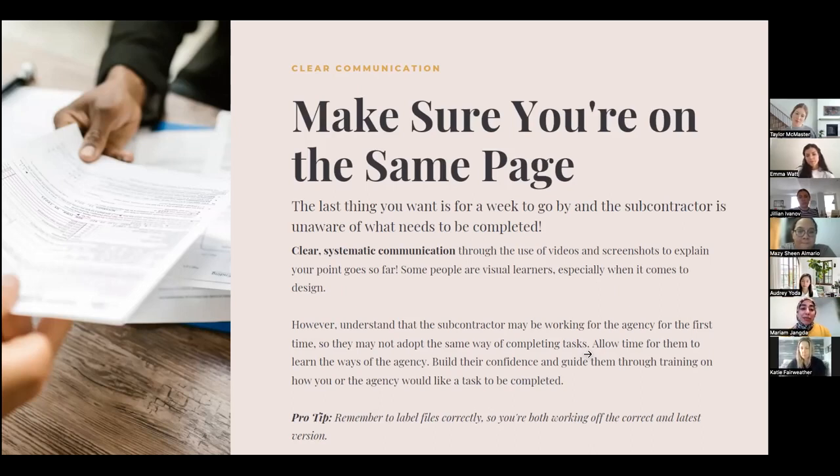And another thing to remember is maybe your subcontractor is working with your agency for the first time. And so they're not used to doing things the way that had been done previously in your agency. So just allow for that learning curve, build their confidence, guide them, make this transition as smooth as it can be.